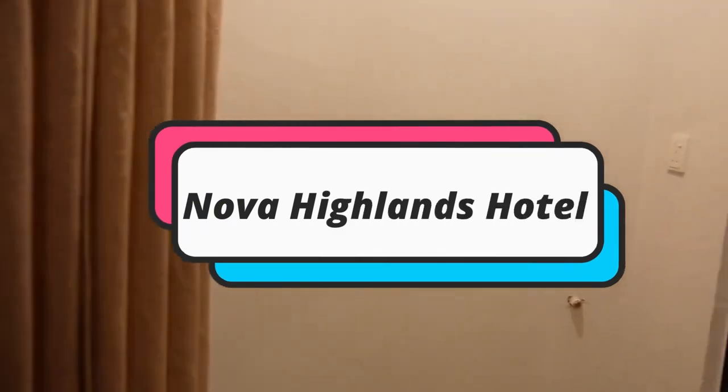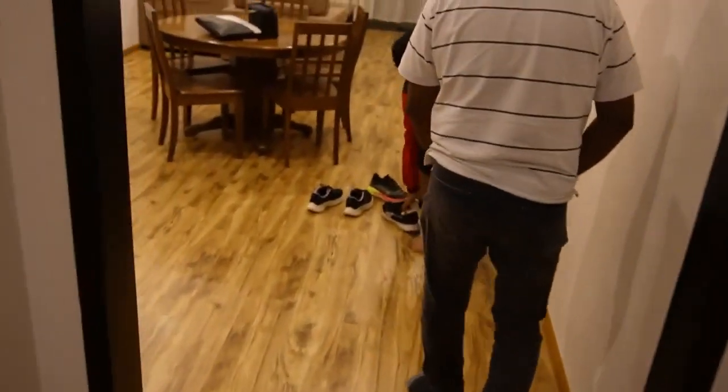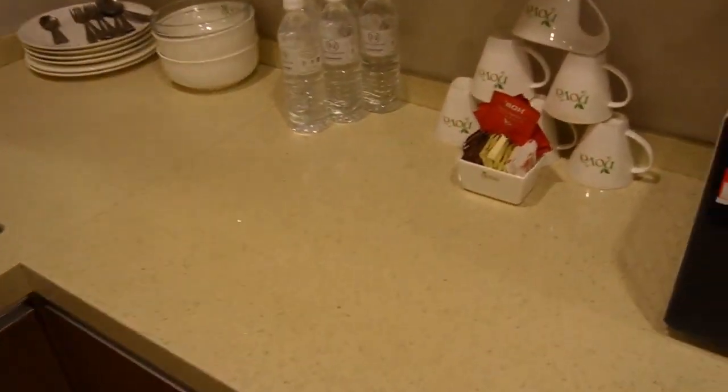We finally reached the Nova Highlands Hotel. It's a 3-bedroom apartment essentially. It's pretty big, as you can see. The living room is just there, and the first stop will be the kitchen. It's tidy, nice and clean. There's coffee and creamer and sugar, which I like the best.